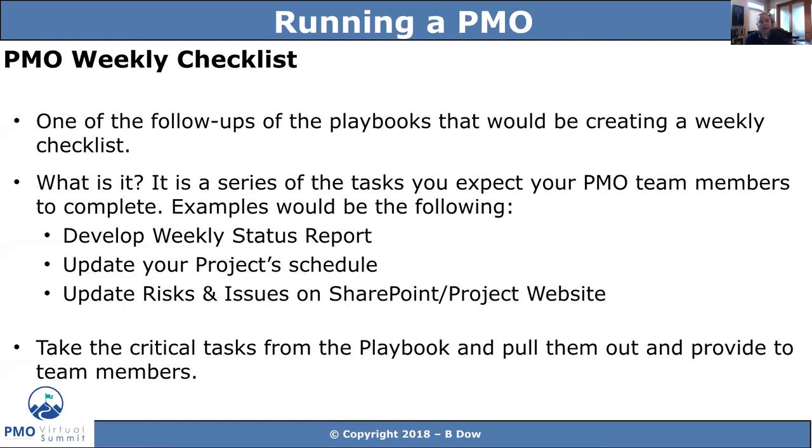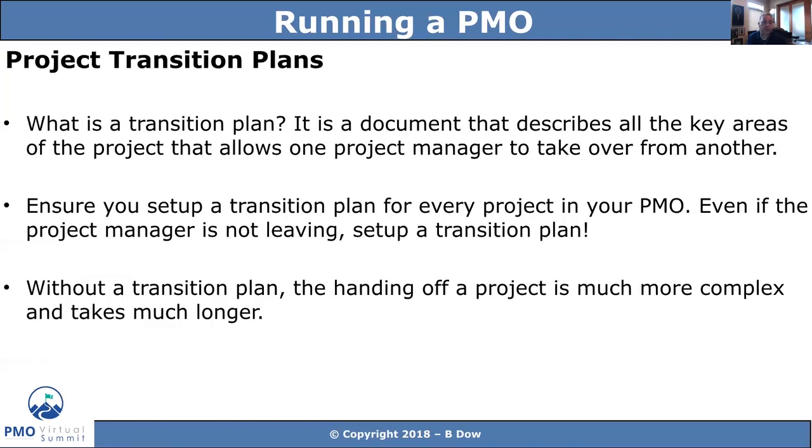Again, it's all about running that cadence and running that scalable PMO, so you know what people are doing, you know what people are driving, and you know that every week you can get a status report. Every week their schedule's up to date, right? That's how you run that scalable operation, and this weekly checklist is a critical part of that. And that's the expectations at the much smaller level. But the PMs and program managers, they like that. They go, yeah, okay, I know I have to get a status report in. I know at 4 o'clock I need to get my schedule updated. So a weekly checklist is another component of running a PMO and setting expectations for your members.